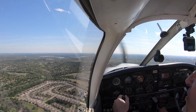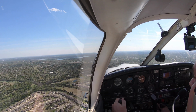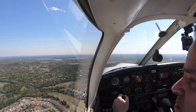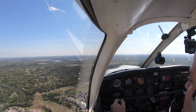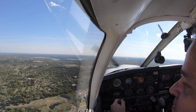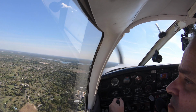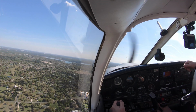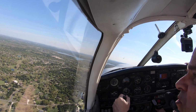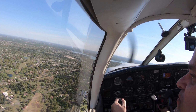Cherokee traffic, 685 Sierra Papa. 685 Sierra Papa, if you just take it another 2 or 3 miles straight ahead, you won't have to extend too far out to the northwest. Alrighty. Traffic not available. It doesn't matter to me. How many miles would you say that is? 4.